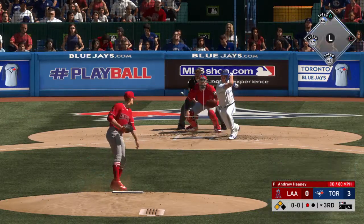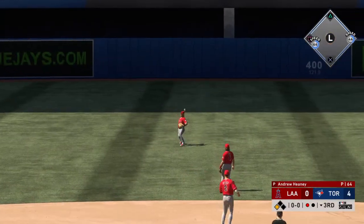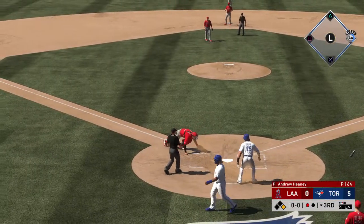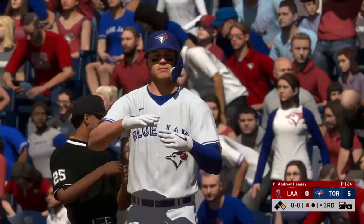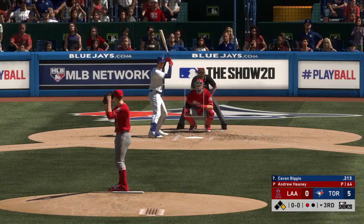Brandon Drury will bat next. He swings and grounds it to short, and that is through into center field, a base hit. Oh, but it's offline, so the run will score. The batter, number 8, second baseman, Cavan Biggio.